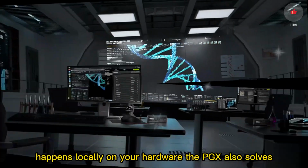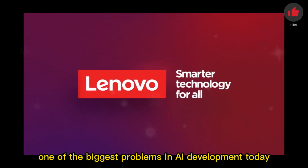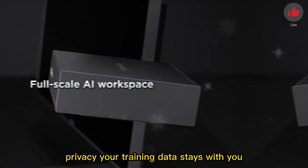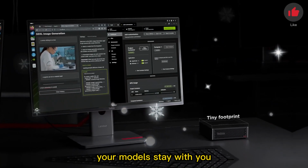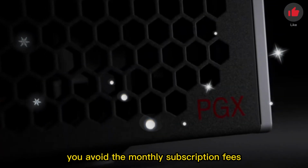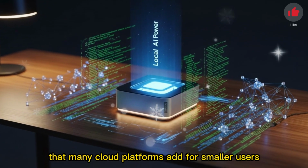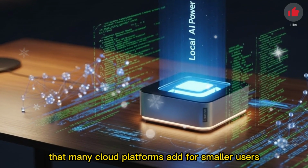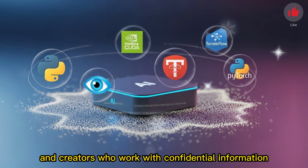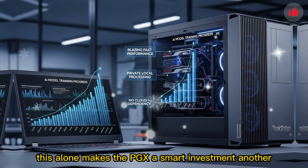And because everything happens locally on your hardware, the PGX also solves one of the biggest problems in AI development today: privacy. Your training data stays with you. Your models stay with you. There is no cloud involved unless you choose it. You avoid the monthly subscription fees, and you avoid the limitations that many cloud platforms add for smaller users. For students, companies, and creators who work with confidential information, this alone makes the PGX a smart investment.